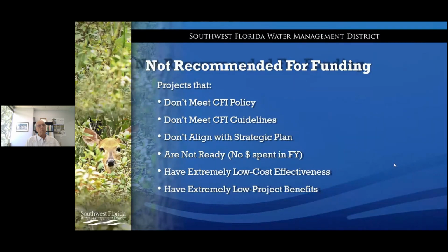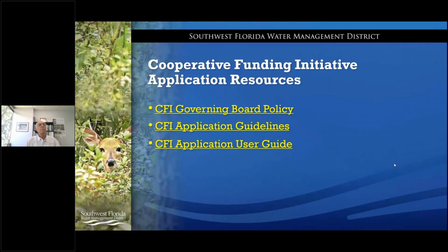And again, not just project pipe, but also some of the other requirements that will now allow a project to be recommended is associated with not meeting our CFI policies, either not meeting the guidelines, and also, we're looking for that alignment with our strategic plan. So if it doesn't align, we won't recommend the projects. And then for projects, we're looking for expenditures to occur in that fiscal year, not later on. We're trying to fund as we go year in, year out. And then also those projects that aren't cost effective or have a very low project benefit, we're not going to be recommending those.